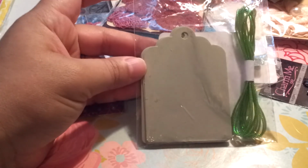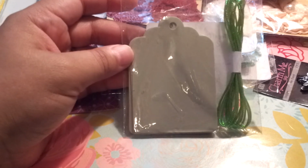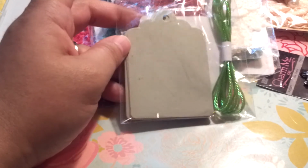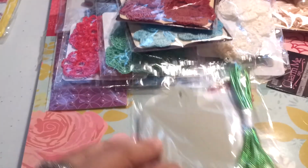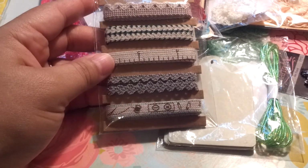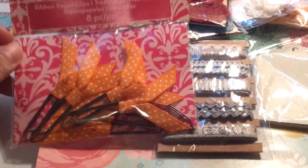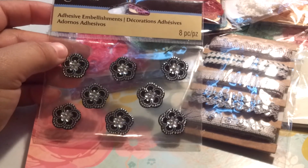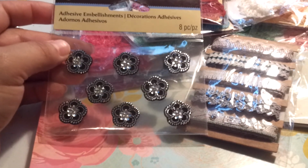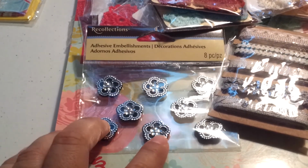I bought some of these little green tags, because even if you don't want to use them in this color, I mean, how easy would it be to adhere some kind of designer paper on there, and they're just cute. And then some of this trim. And then I bought these ribbon paper clips. That's cute, little polka dots. And some of these Recollections adhesive embellishments. I like these, and I think they might make good flower centers.